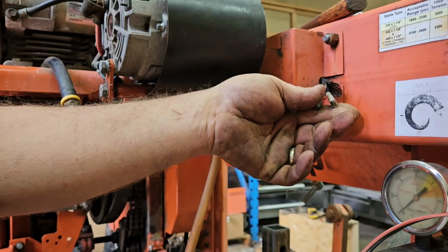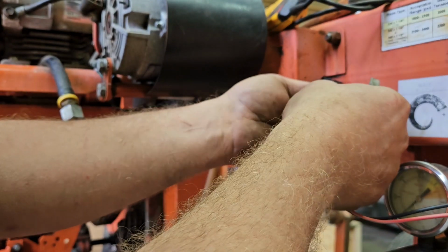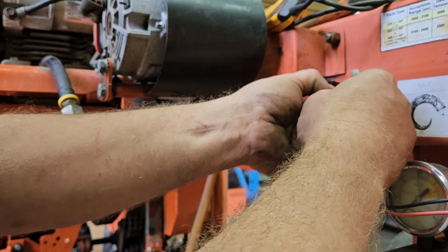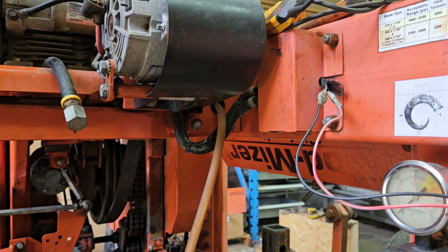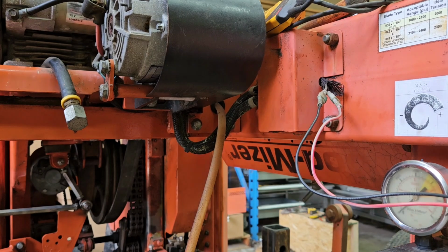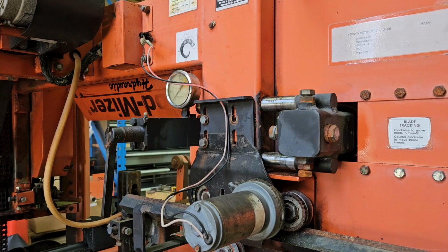So while I know I've got voltage, let's plug this back in and see if we can get this to work now. Nothing. At least I know I've got 12 volts going to the motor. I have to take this apart and see how the motor is with no load on it. It could just be all seized and bound in there. Let's pop this cover off.